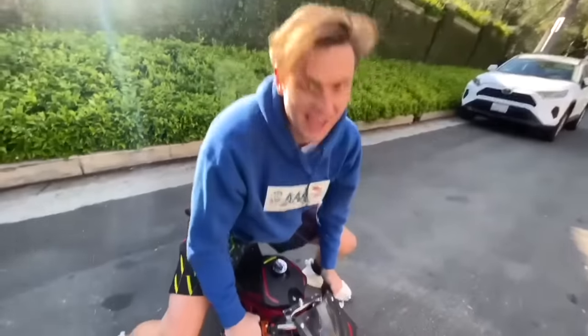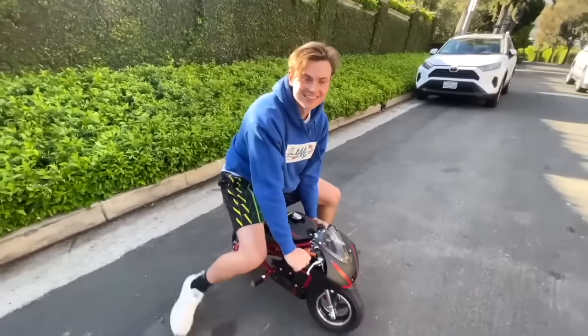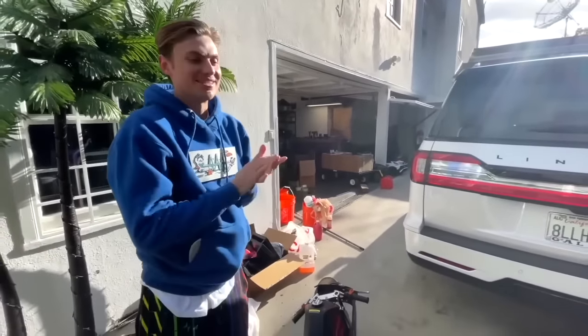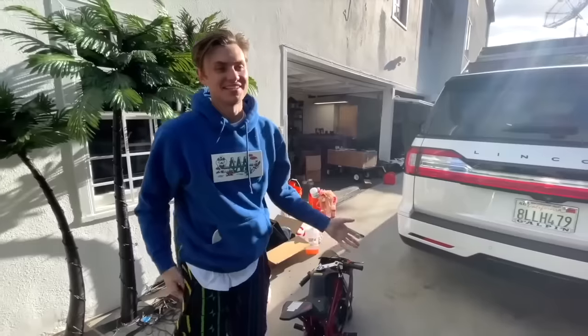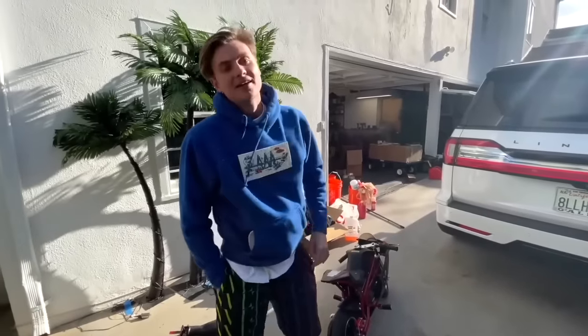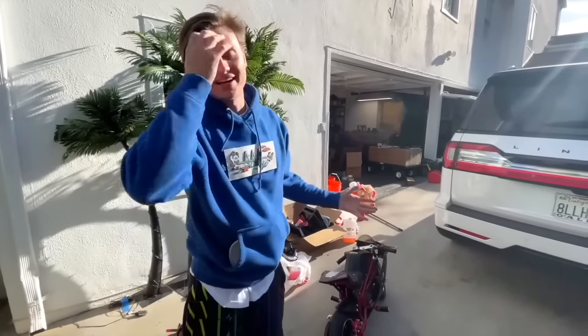Once you're up to speed on this thing, it goes so fast. Yeah. And it just keeps going. Yep. Like nothing stops it. Dude, I'm so impressed with these things. They go so fast. I'm 6 foot, 180 pounds. This thing's probably meant for a 12-year-old or something. I don't know. $300, Walmart.com. Dude, it's hard to beat.